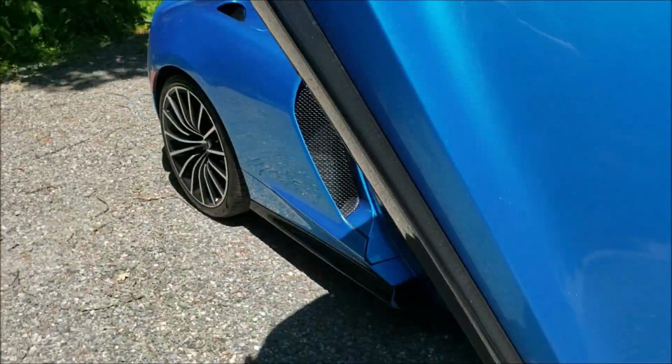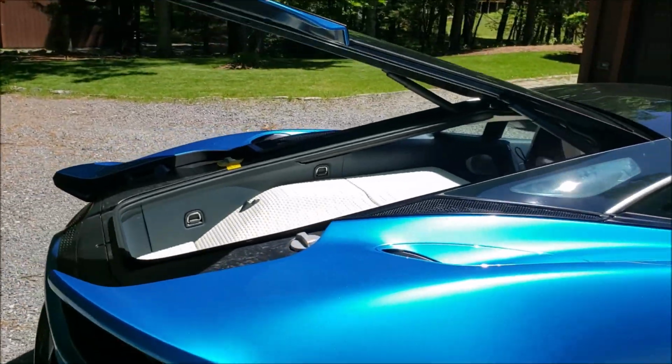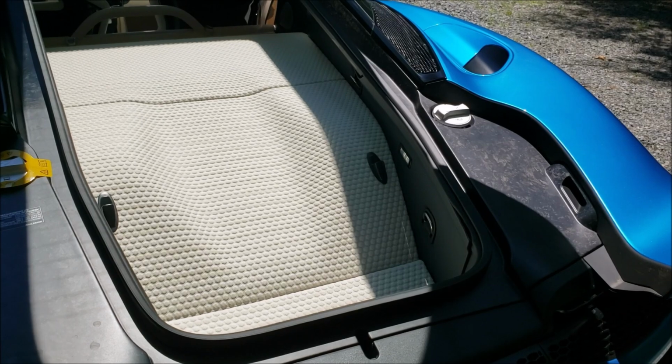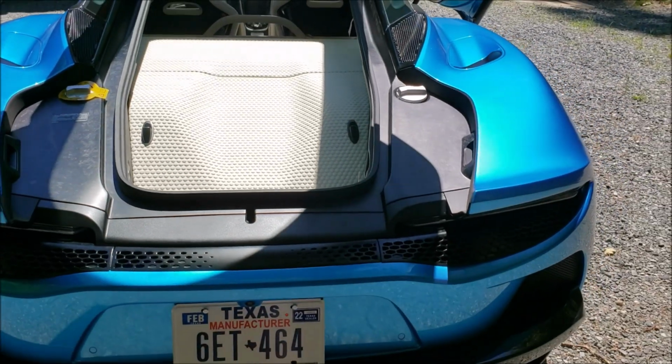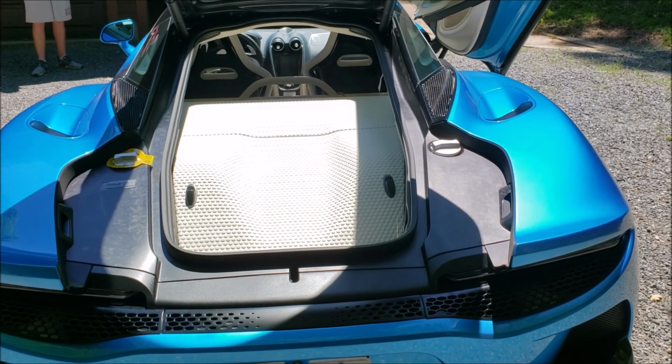It's also got a great rear cargo area. The rear cargo area is very large. Plenty of opportunities here for a set of golf clubs or maybe even some hockey equipment if that's your bag. Lots of real world usable cargo area.